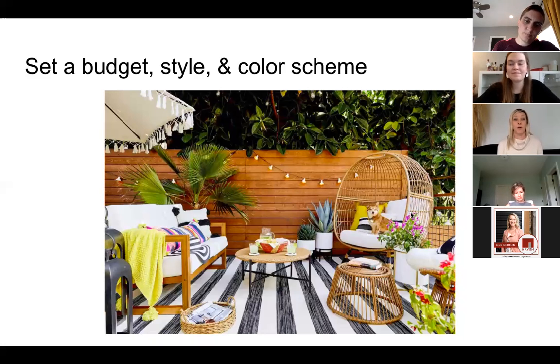And also not just the protection, but whether or not you have the storage for some of these items as well. So especially important for planning outdoor spaces, we want to make sure that we're taking care of all these features. And I'm going to turn over to Denise now and let her discuss a little bit more about the materials for your outdoor pieces.